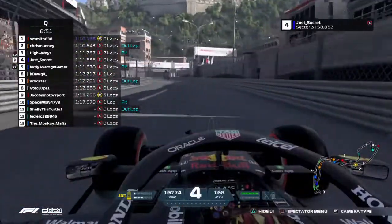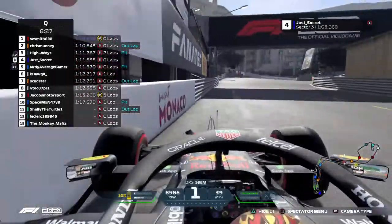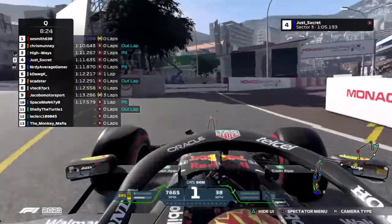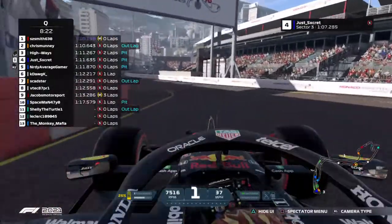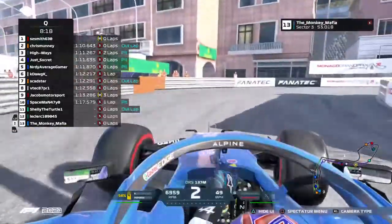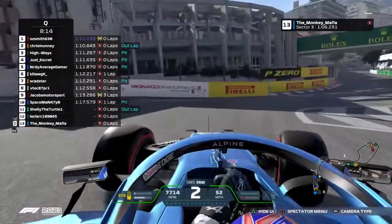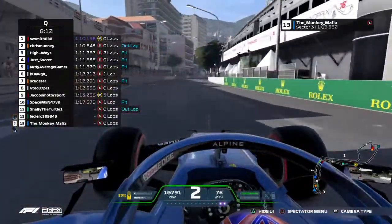Very close to the barrier on the inside of the swimming pool, but keeps it nice and clean. Oh, a little bit wide in Rascas, but he keeps it off the wall, which is important, and he's going to abandon that lap and head into the pits. Couple McLarens behind. I think Monkey Mafia is on a lap into Rascas now. Still yet to set a time, so he's going to want to get one on the board here. Just past halfway through the session.